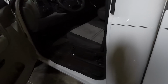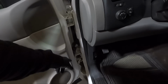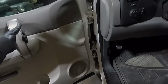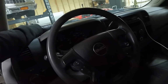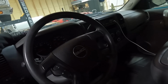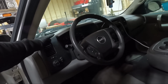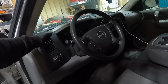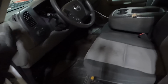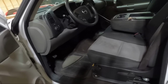So what do we got going on? Well, you can hear that right there. We have a door pin that has just fallen out, so we're going to have to do something there for sure. Interior wise, guys, it's got the normal dash cracks that a lot of these trucks had. I don't know what we're going to do there as far as the dash goes. We'll just have to see. Interior wise, it's in decent shape. It needs a good cleanup, but we'll just work our way through it.